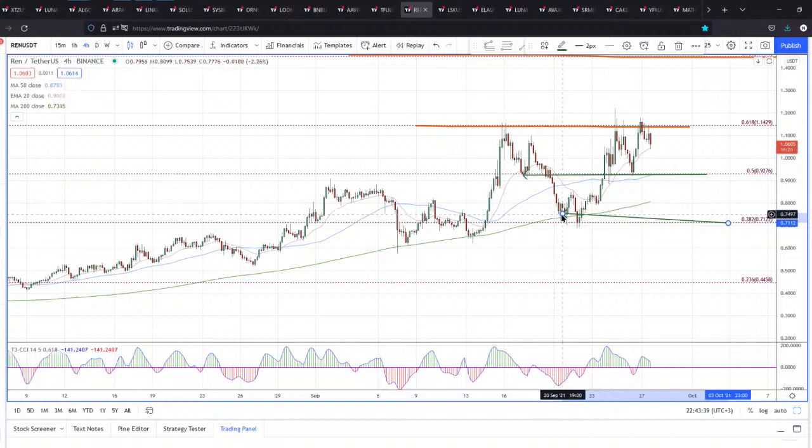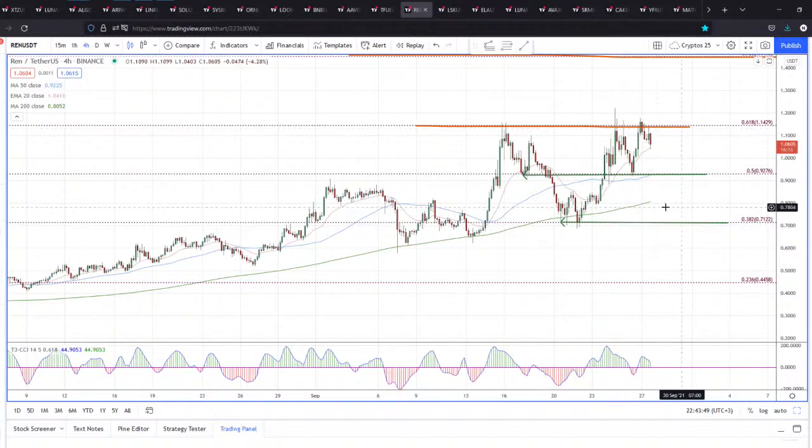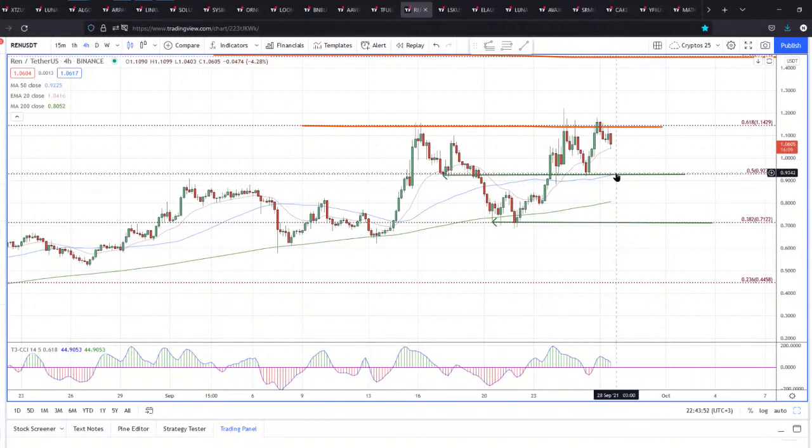And sometimes you go back and forward for quite a long time between these, you know, 61.8, 38.2 range. Can't draw it. There we go. So yeah, support here then at 0.92. If that breaks, it's 0.71. I'll try and do QNT at the end.